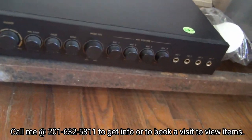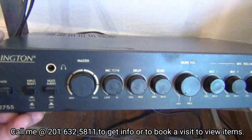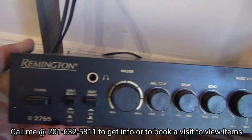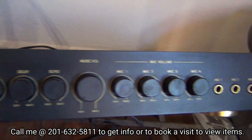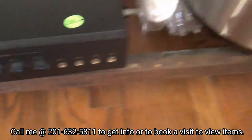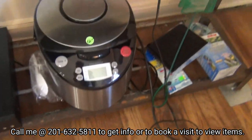I believe this is a receiver. Looks like a receiver. Remington receiver. Yes. We had it at Pad Thai restaurant. I played our music. $20 on that. Stereo receiver.